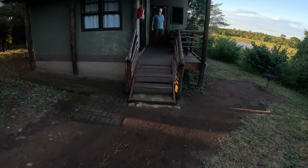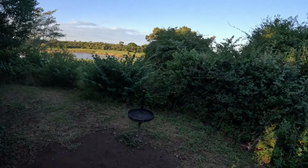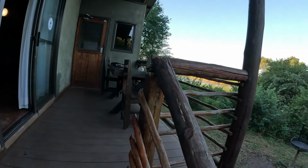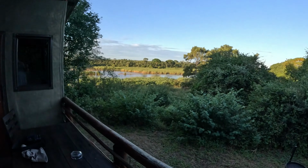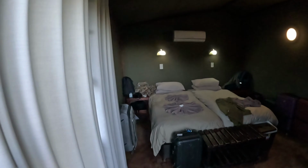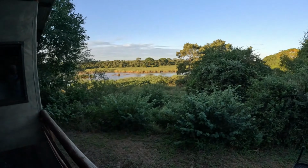This is our place at Lower Sabie, our tent for the next 4 days. Here's our braai. And our table and chairs out on our deck. Our beautiful view. This door straight ahead is into the kitchen. And here's the main part of the tent with our beds, and through that door is the shower and toilets. And back to our wonderful view again.